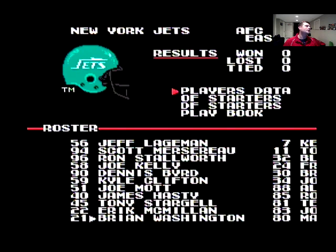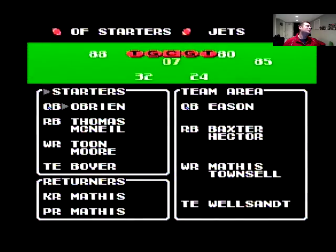Okay, so we've got to make our changes. I said we want to put Baxter in. Toon, Moore, Boyer, they're all good with me. No huge pop corner guy that's busting tackles on the Jets. So we could just put in their tight end, Boyer, 56 hitting power. We're going to start O'Brien. His pass speed's pretty solid with that 56.